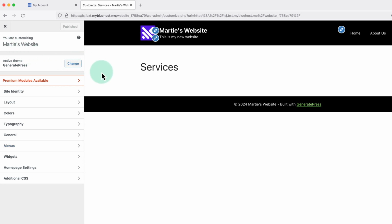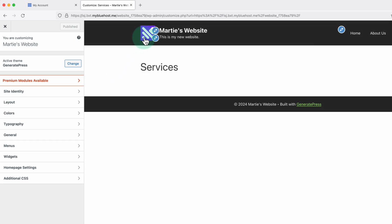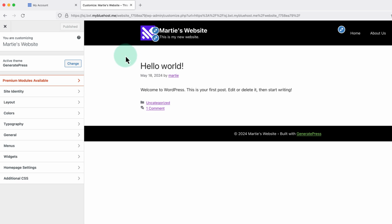And now we're going to assign our website's homepage. So by default, WordPress is set up to be a blog with posts on the homepage. If we click our logo or site title, it'll bring us to our homepage, which currently has the Hello World blog post. But as we're building a website, we're going to replace this with the new homepage that we just created. To do this, we need to click into Homepage Settings on the left, down at the bottom.